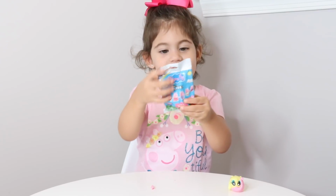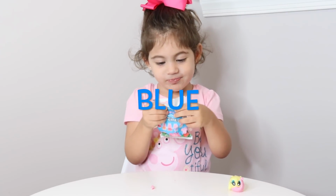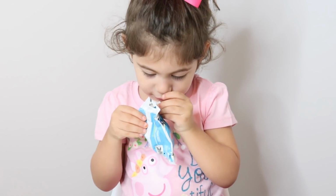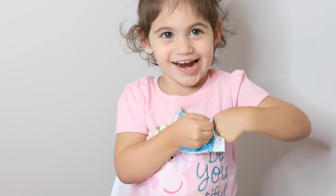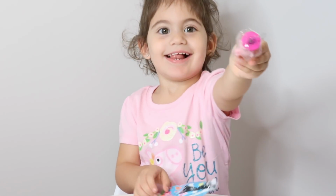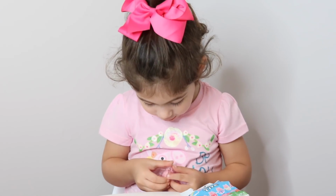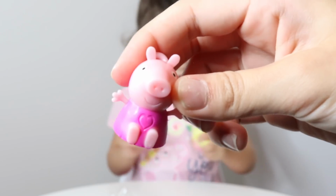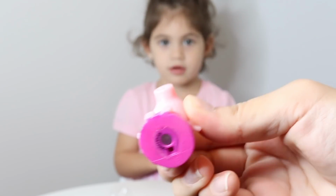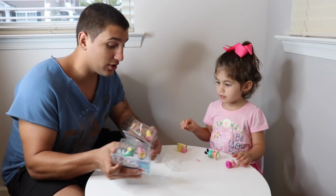Penelope, what color is that mystery package? Blue. Blue. What's inside? Whoa! Whoa! Penelope got a pink Peppa Pig, and it lights up when you squish its head. Nice, Penelope.